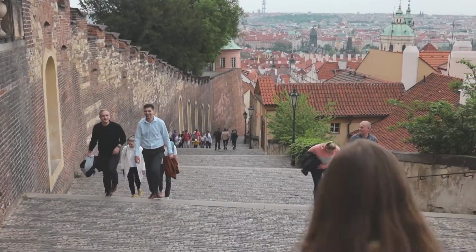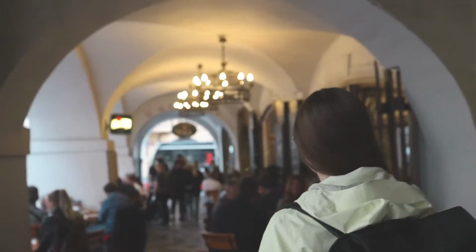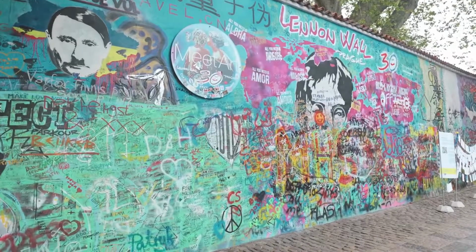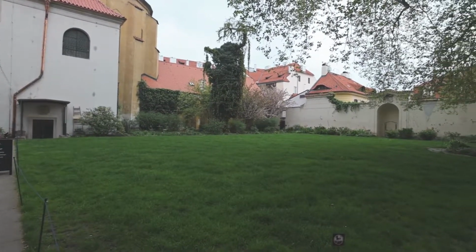We just made our way to ground level from the castle, and we're headed towards the John Lennon Wall. It's in a very calm, peaceful place of Prague. Prague itself has been super busy, but this is the exact opposite. I feel like I'm in a different city altogether. It's very quiet, very serene.